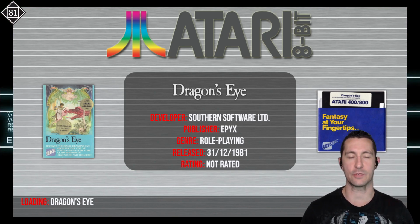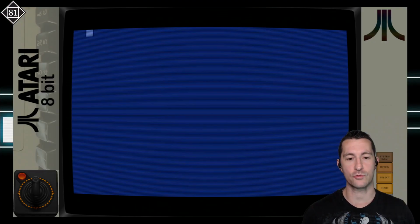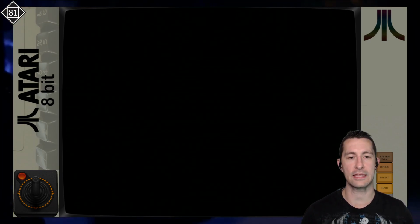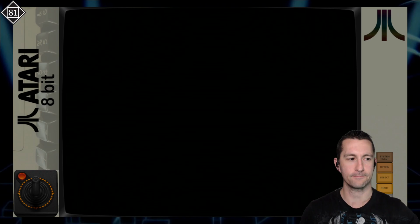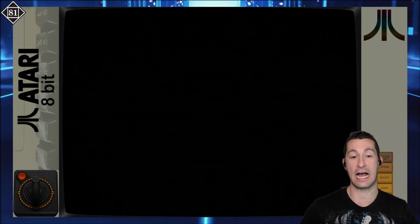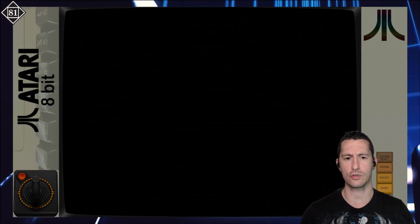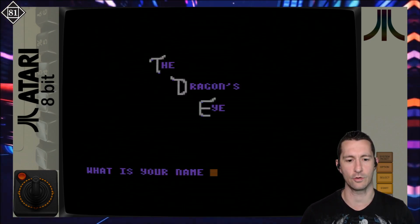Not just get a taste of it. Let's see what it's like. So at some point in 1981, this was released for the Apple II, and we're going to be playing the Atari home computer version. How it plays, I'm not sure. All right, so right off the bat, we should be building a character the easy way, kind of like we did on the Apple II.